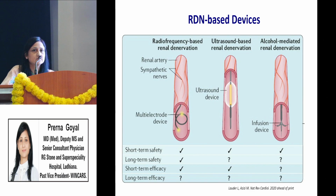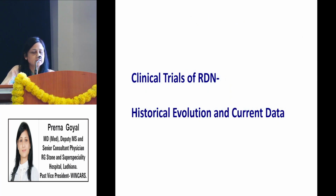Alcohol mediated renal denervation, there are few trials, is still in an evolving phase. The trials which are non-randomized have shown that there is a reduction in blood pressure, but we need more sham controlled trials, and we are already on the way with the trials named Target BP On Med and Target BP Off Med, and the data is yet to be released.